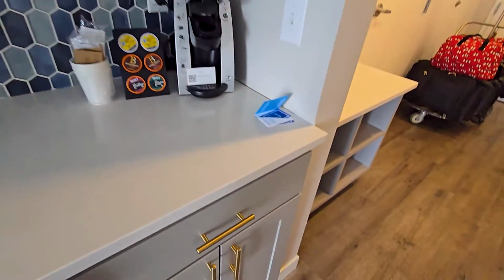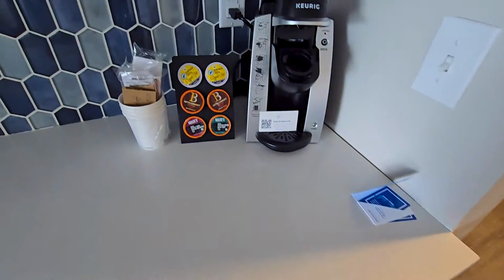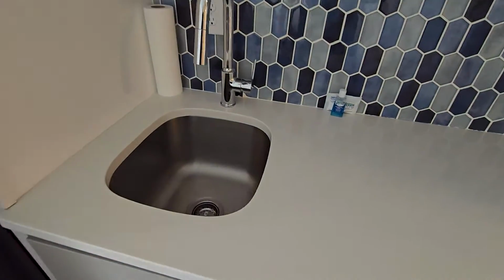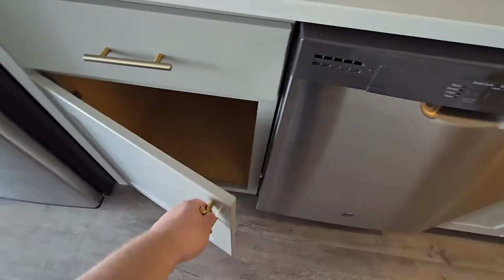Microwave here. Silverware. And coffee maker right there. Full dishwasher here as well. There's your little sink there. That one doesn't open, but storage down below.